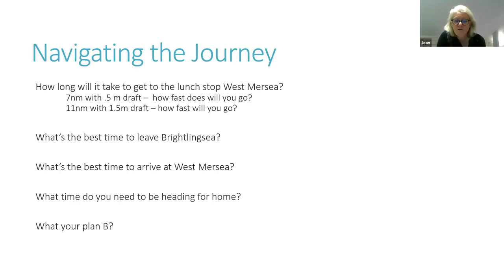So it's quite helpful to know, or to at least have some idea of how fast your boat is going. So I've worked out that the journey will be, for those taking the shortcut, about 7 nautical miles. And for those taking the longer route, that will be about 11 nautical miles. So if, I don't know, how fast do you think your boats go? Vanessa, if you took the Wayfarer with you, how fast would that go?